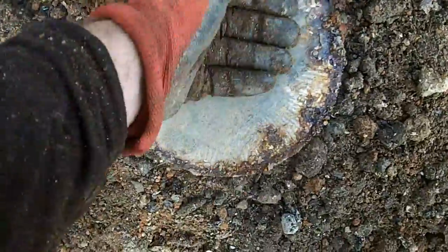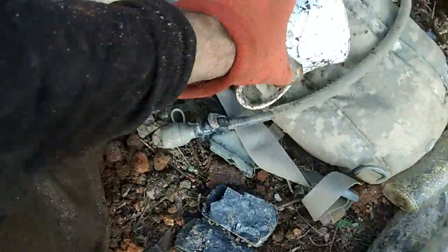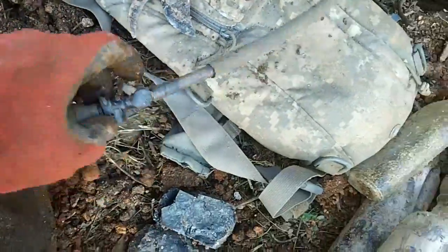That one was chipped. Look at that, it's gone already. It's gone. Let's see if we can squirt a little water in it. Oh, need to be careful. I don't want to break stuff. Let me get some water.